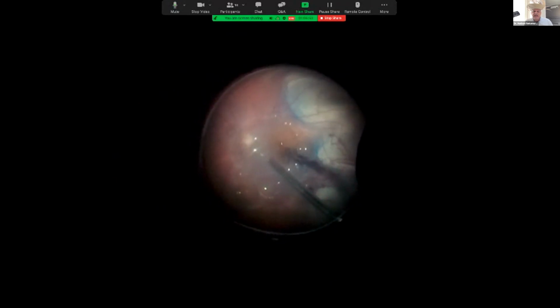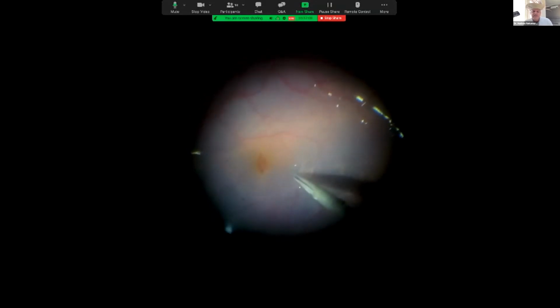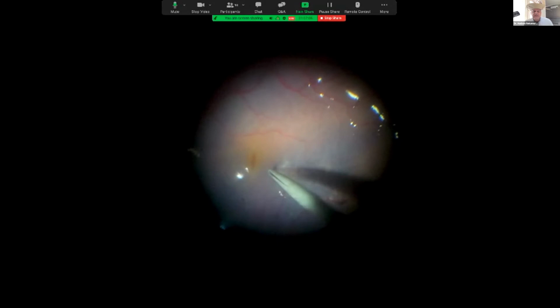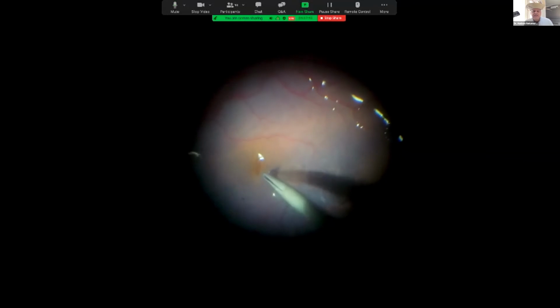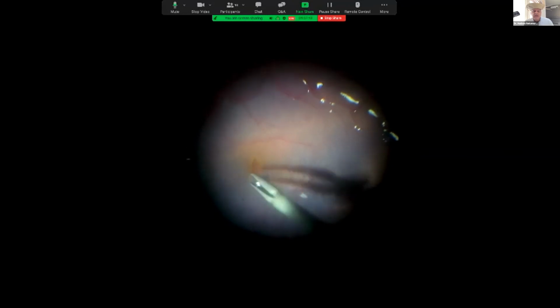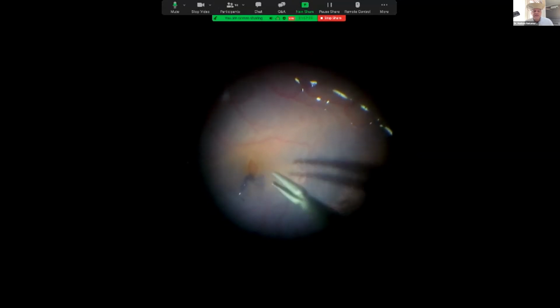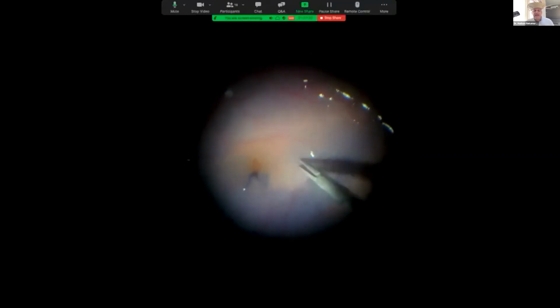As you see here, after injecting perfluorocarbon liquid, you see a bluish tint of the ILM. So it's cool. I get the ILM from the temporal side and proceed towards the foveal area. As you see, I'm lifting the ILM here. And I'll stop there and go the other way around, superior, to get the other half, I would say, of the ILM. I stop there in order to have a stalk to hold the ILM in place.